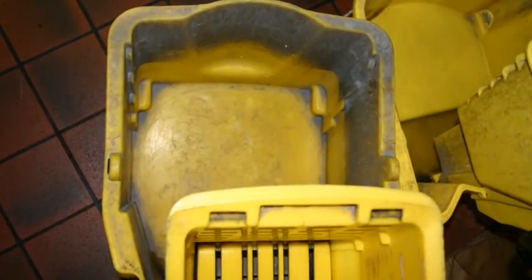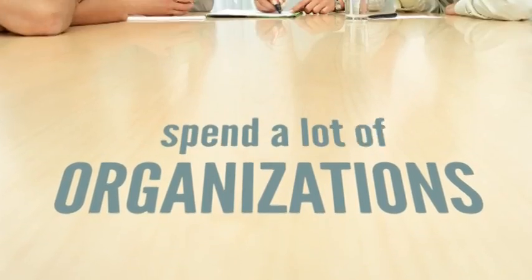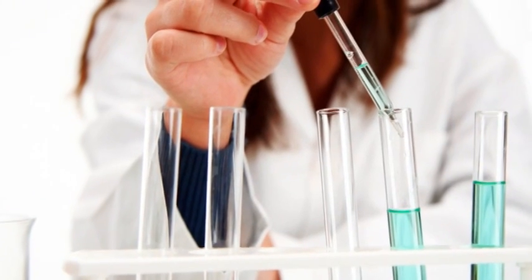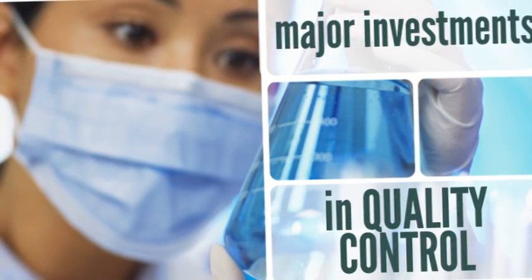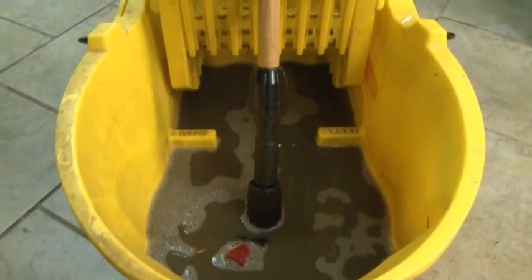Just think about the mopping process. It begins by adding cleaning solution into a bucket that usually looks something like this. Now, organizations spend a lot of time and energy choosing the right chemistry for their cleaning programs, and quality chemical manufacturers invest heavily in R&D, developing great cleaning chemistry, not to mention their major investments in quality control. The problem, however, is that the second it hits that bucket, the mission is compromised.